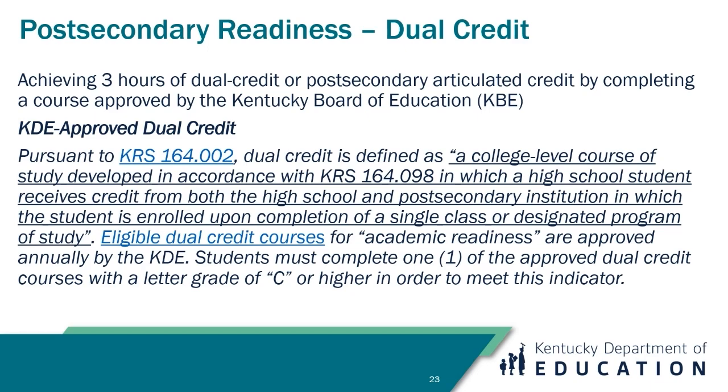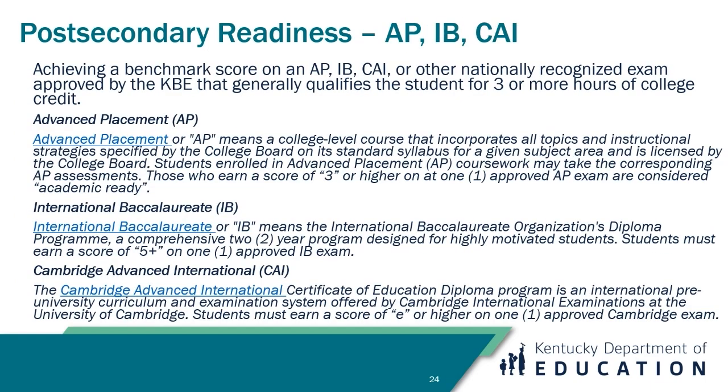Another way for a student to meet the academic readiness is by achieving 3 hours of dual credit or post-secondary articulated credit by completing a course approved by the Kentucky Board of Education. Achieving a benchmark score on an AP, IB, CAI, or other nationally recognized exam approved by the KDE that generally qualifies the student for 3 or more hours of college credit is another path for students to meet this indicator.